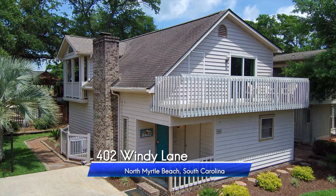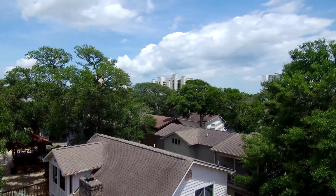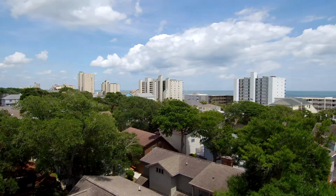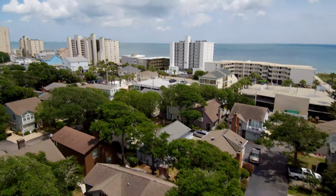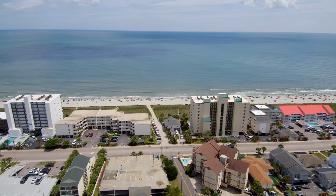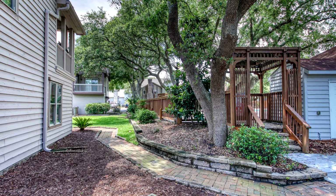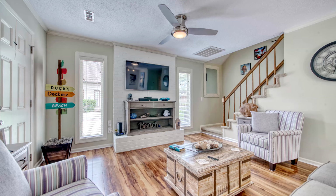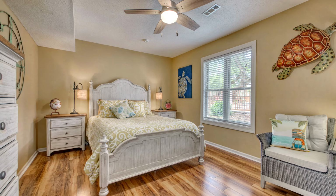402 Windy Lane in North Myrtle Beach is the site of a three-bedroom, two-bath, completely renovated and move-in ready home in the scenic oceanfront section of Windy Hill. Surrounded by mature landscaping, brick pavers, and magnificent oaks, this house boasts an open floor plan with ground level master, two huge upstairs guest rooms, abundant storage, and lots of outdoor living space.